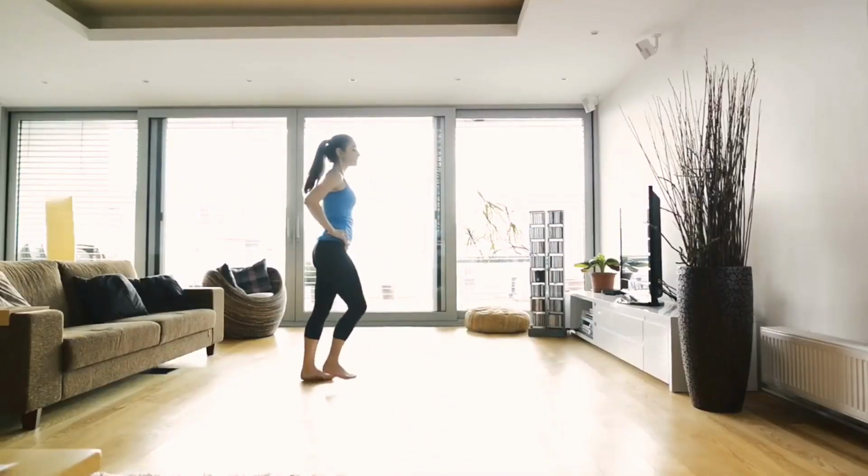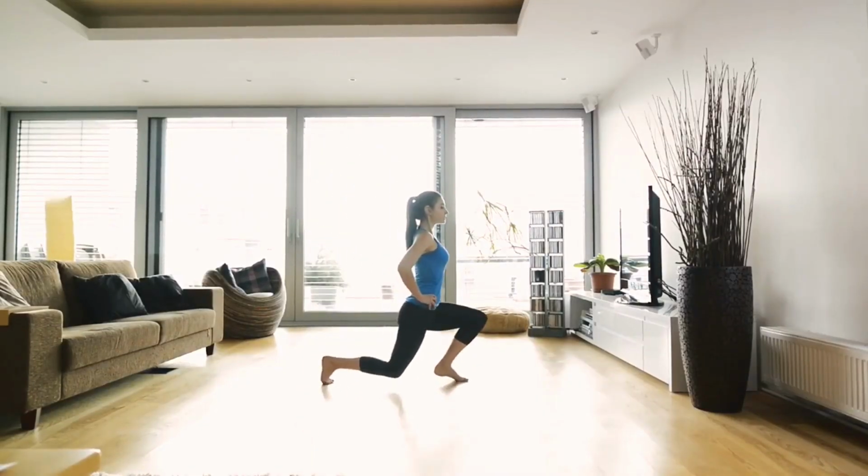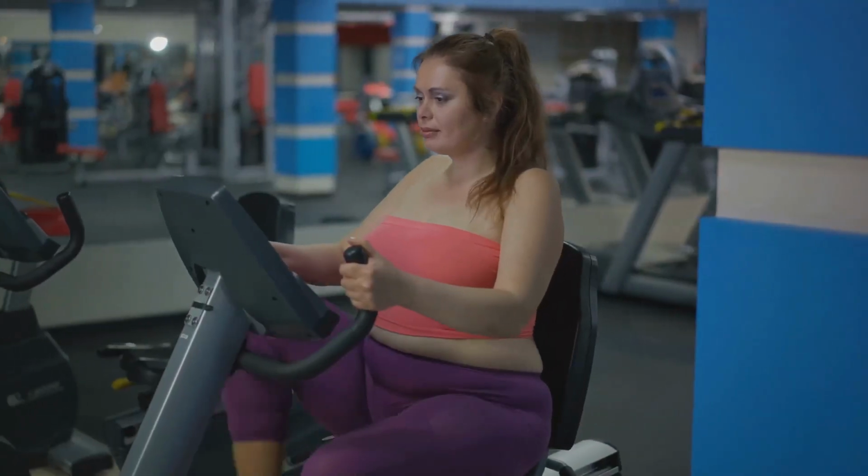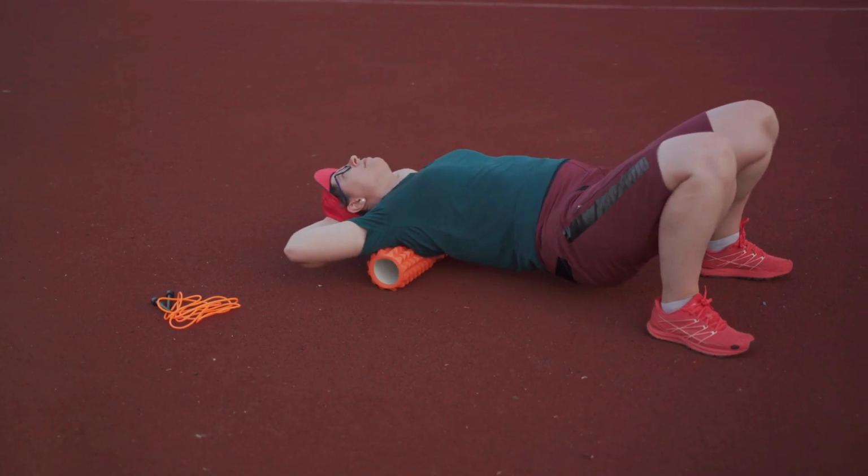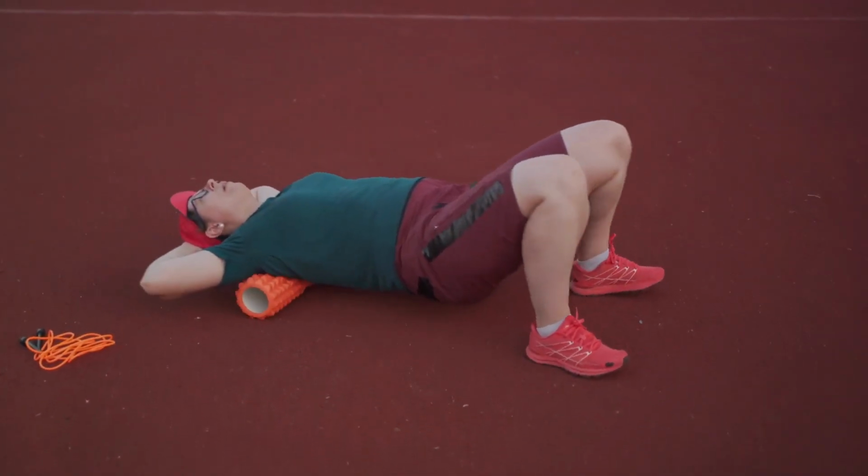But here's the thing. Don't let your workouts become monotonous. Mix them up. Try different variations of the six moves we discussed. This not only keeps things interesting, but also prevents your body from hitting a plateau.